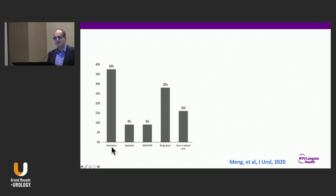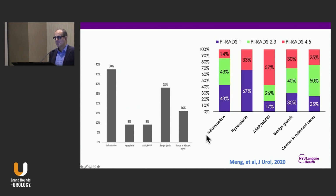So we segregated histology in the first biopsy to inflammation, hyperplasia, ASAP or PIN, cancer in adjacent cores, suggestive of targeting error, but we saw no predictive ability for any of these particular entities. So in other words, if your first biopsy showed inflammation, you were no less likely to have cancer on a repeat biopsy than if it just showed benign glands alone. So unfortunately, maybe our sample size wasn't large enough, it wasn't predictive.